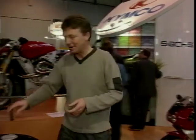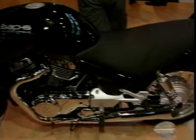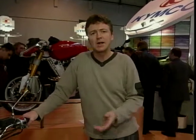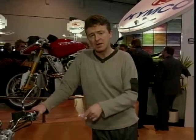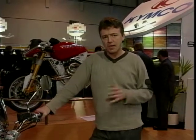This is a brand new model from Sachs. It's the Sachs Roadster 800. Again, it uses a donor engine from Suzuki, VL800 motor out of a Marauder. And whatever you want to say about it, it's a nice, smart-looking cruiser. Dead easy to ride, plenty of power, it's user-friendly. No problem at all on this, and the best thing about this is it's only just over £5,500, which is damn good value for money in anyone's book.